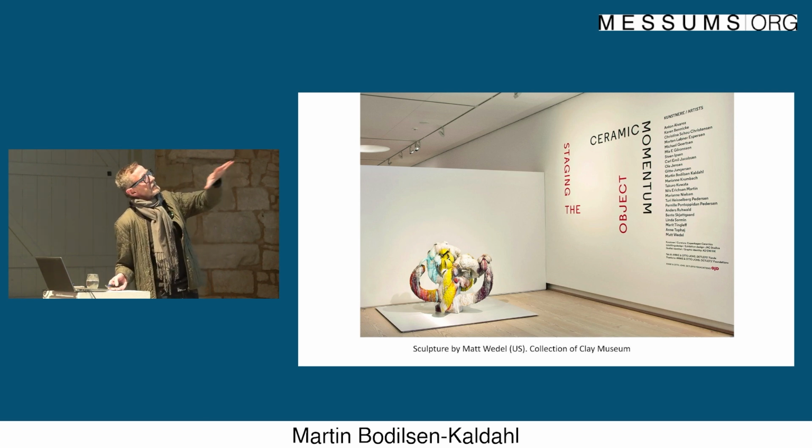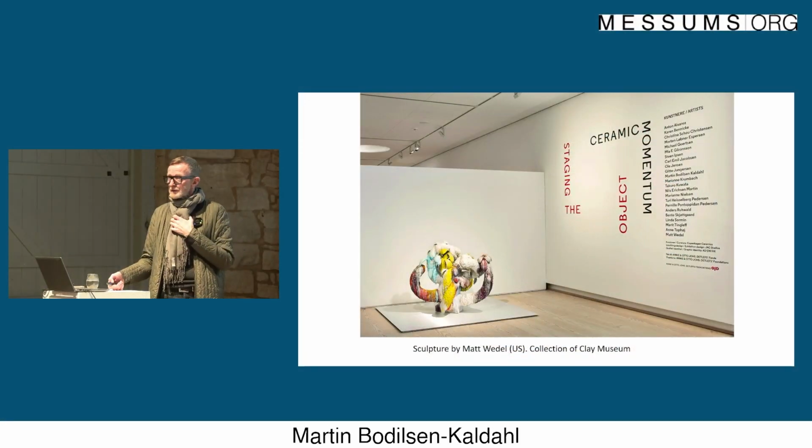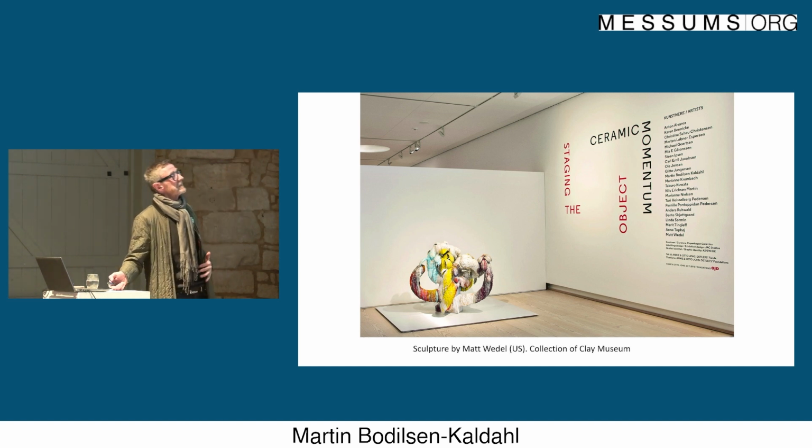This is sort of the entrance of the exhibition. You can see all the names that were in the show there, and this is a work by Martin Bodilsen, American artist, that the museum then fortunately acquired at the time, which was really great for us, because there's always a lot of awkwardness around inviting people from afar, and then nothing happens, and we bring it all back again. So they acquired this, and it's now in front of the museum.